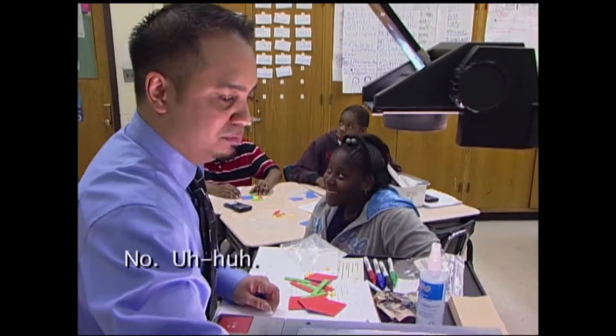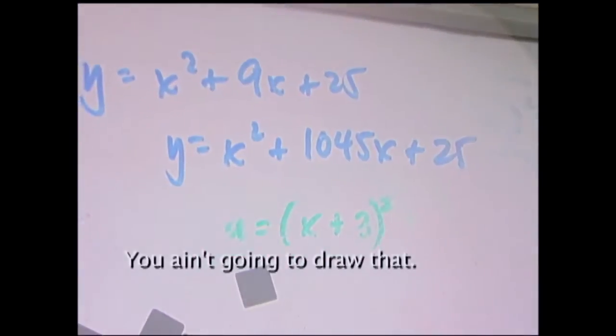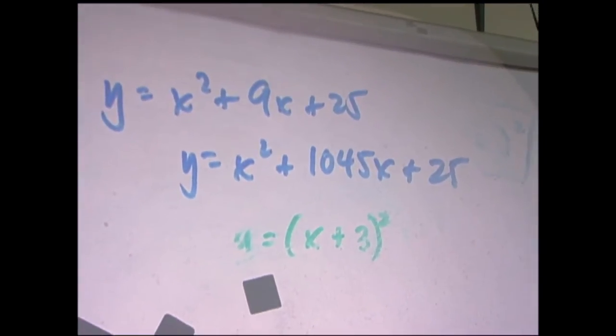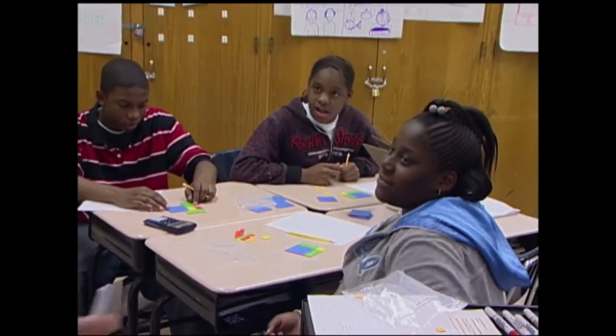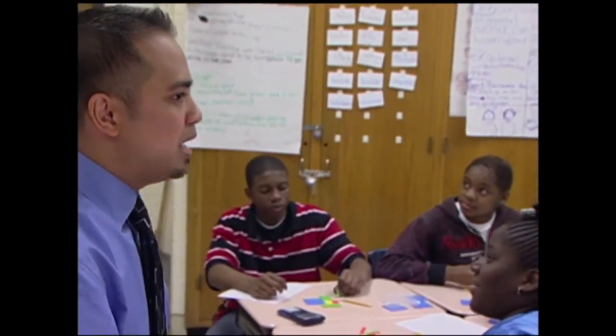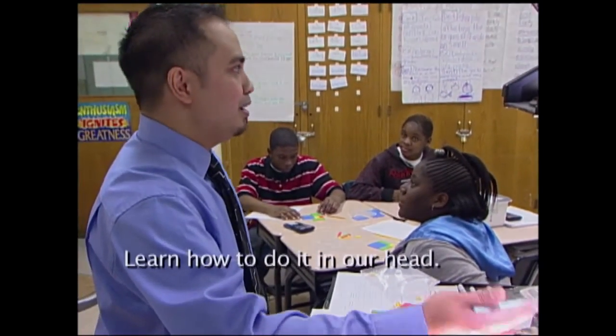No. What's so funny? You ain't going to draw that. You're not going to draw 1,045 X's? No? You don't want me to give you 1,045 X tiles? No. So then what do you think we need to be able to do eventually, at some point, to be able to convert? Learn how to do it in our head?